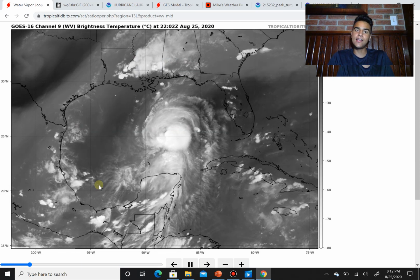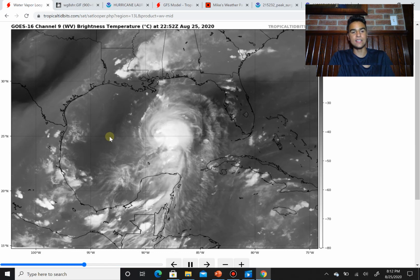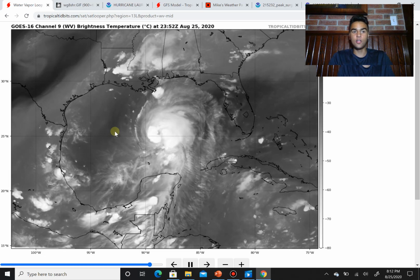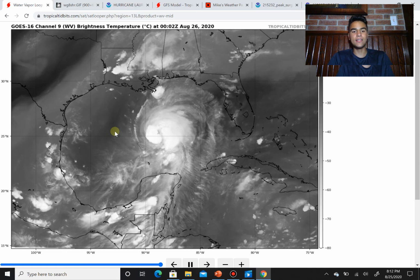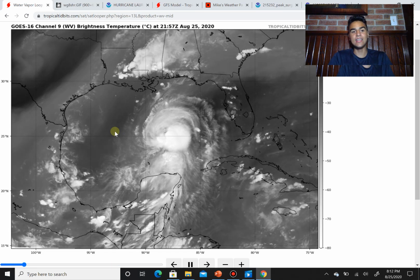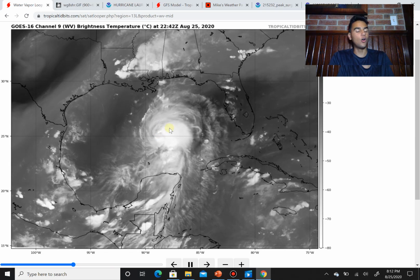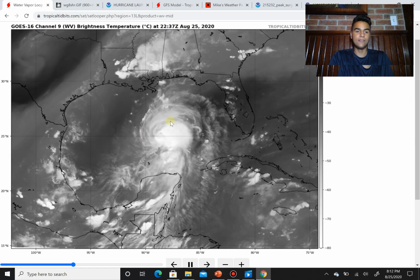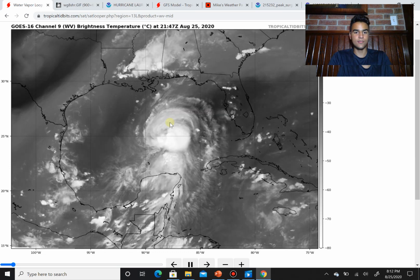The wind shear is light, and tropical cyclones need as little wind shear as possible to develop and rapidly develop. If there's a lot of wind shear, the strong upper level winds and the change in wind direction are going to divert the latent heat into another place that's outside of the eye, and in general that's going to weaken the storm if it doesn't have enough latent heat circulating the center of circulation.